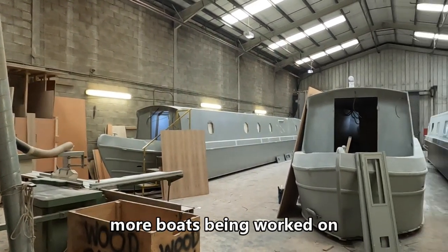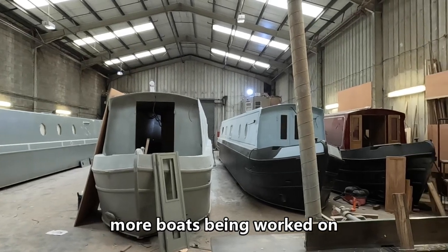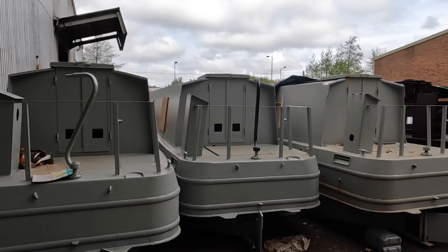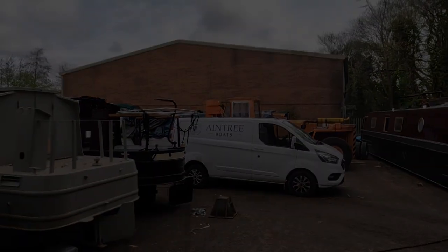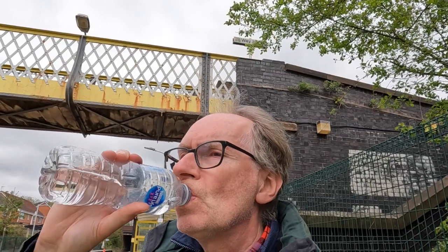And then in the next workshop there are some boats which are sort of a little bit behind Gladys and Bonnie. So they're waiting to be worked on. And outside there are even more. That's nice.